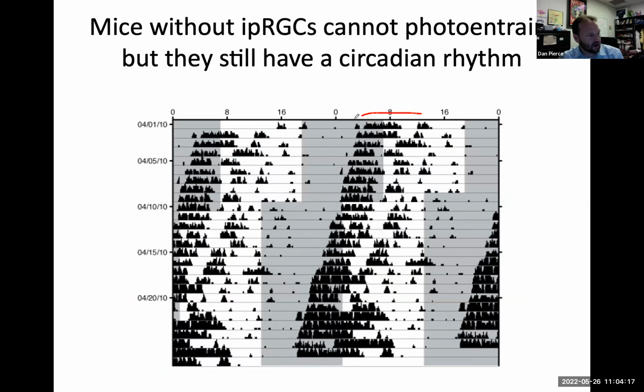And so again, that causes the mice to have a regular cycle, but it is not regulated by light or dark.